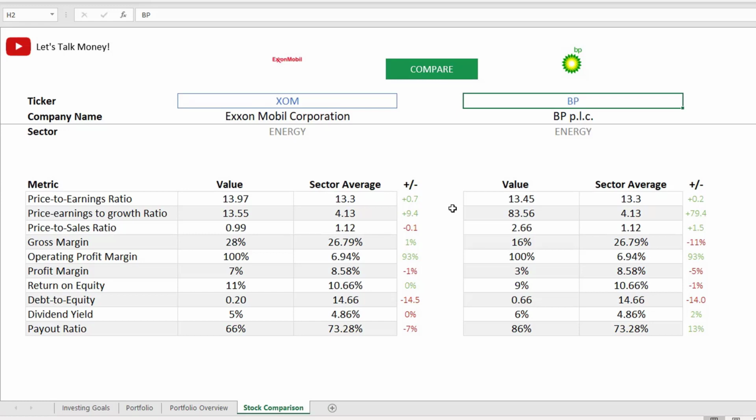Now for our energy play, I wanted to be in the largest and most established majors. The sector is really struggling, and even a cut by OPEC may not be enough to stabilize prices. So if I'm adding names, I want to be in a company with a strong balance sheet and the financial flexibility to survive until prices rebound. So here we're comparing ExxonMobil, ticker XOM, and then BP, and their price to earnings are pretty close, though Exxon has a much lower price to sales ratio, so a better value on that measure.